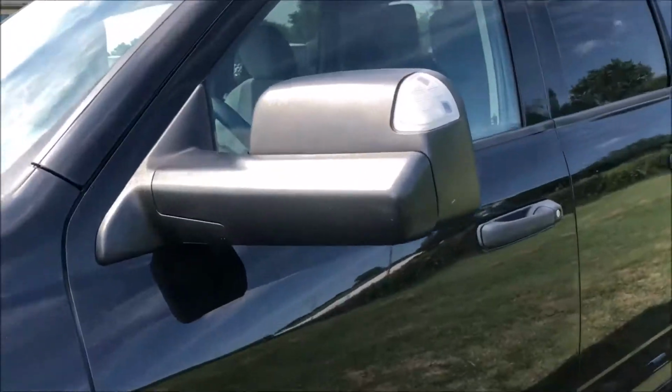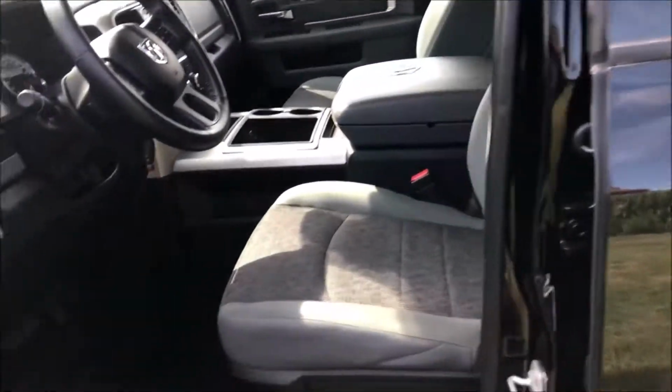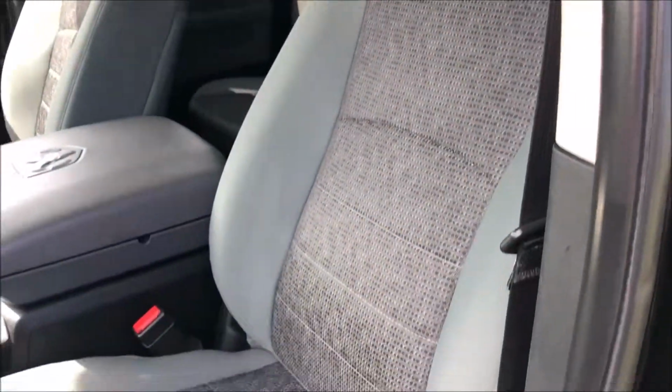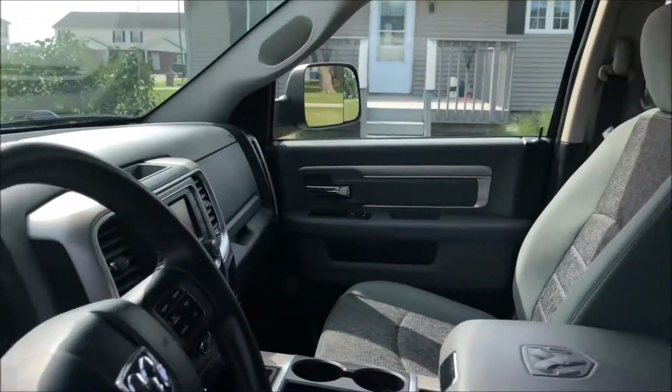These mirrors actually fold up as well too in case you're towing something. You have the tow mirrors there. Power seats. Again, no rips or stains in the seat here. This truck is a non-smoker, no funny smells, no cracks or fading in the dash.